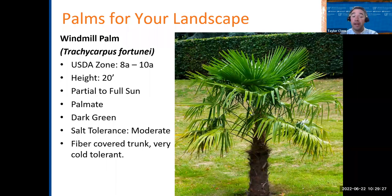Windmill palms. I like windmill palms because they have really cool cold tolerance. They don't get too terribly big, about 20 feet tall. So I like using them in a landscape with part sun to full sun, because they add a really cool accent plant. They can rise up above a lot of the other plants around them and show that palm look. They have a nice dark green.